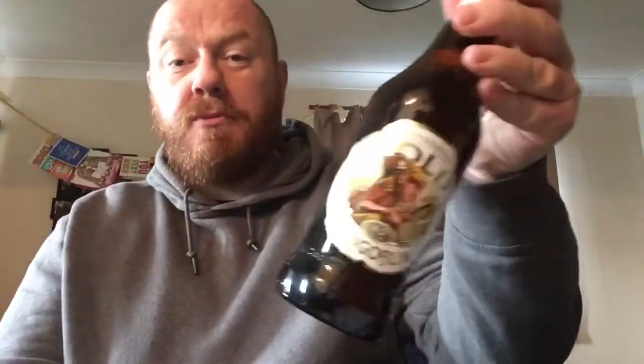Today I got another beer from Wychwood for you, and it's a bottle of their Hobgoblin Gold. I picked this one up in Asda this week for £1. £1 for a 500ml bottle of any Wychwood beer is a good deal as far as I'm concerned. You can't even get a 330ml bottle of craft beer for that, so I had to buy it.